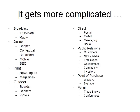And if we were to unpack each one of those tactics, it gets even more complicated. There are a lot of different options within each of those tactics that we can choose from. So as we'll see in just a moment, the key is to know how to choose tactics that are appropriate for the markets that we're speaking to.